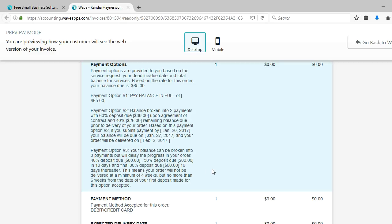Okay, and then the next deposit is going to be 30%, and then the final deposit is going to be another 30%. But because customers are requesting this option, this is not a situation where this can be applied to an order that's due within 2 to 3 weeks. So this means the order will not be delivered until a minimum of 4 weeks, but no more than 6 weeks, providing that they paid the balance.